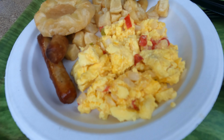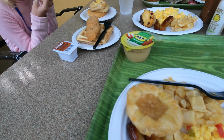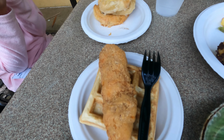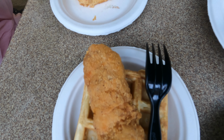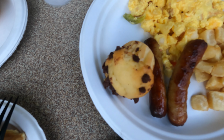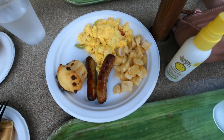Our next stop was to grab some breakfast. I don't think I got any footage of the inside of the restaurant where you get your meals for breakfast. However, I did get some for lunch, so I'll show that in a little bit. But here's just a little sampling of the different things that we got for breakfast. And remember, this is an all-inclusive resort, so all of your food is included.